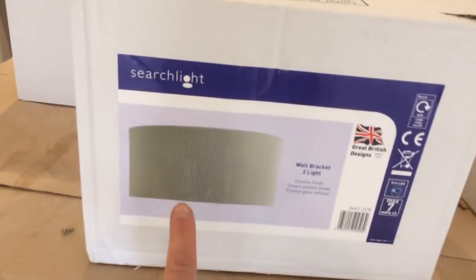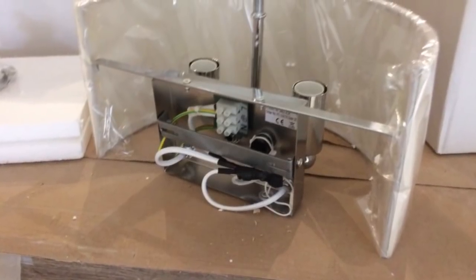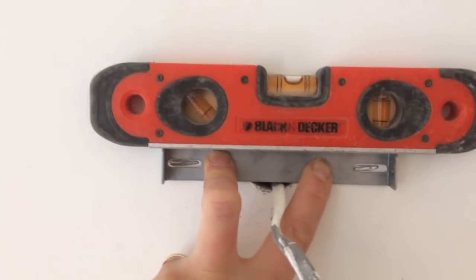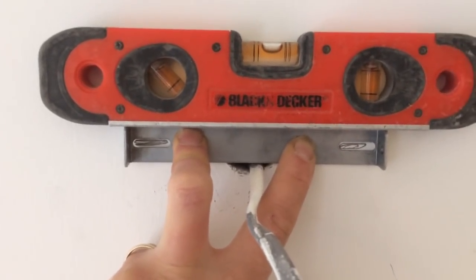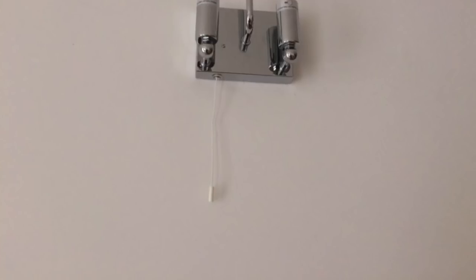Right, so we've got wall lights here, living room and pendant to go there. Let's crack on. First things first, dismantle the light, get your bracket on, get it level, get it all marked. Luckily I've got some timber behind this wood because we put some timber there before they boarded the walls up, so I can fix straight.